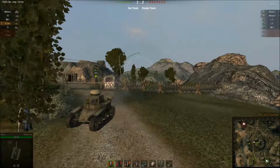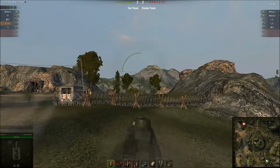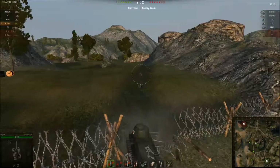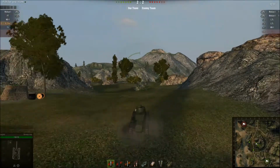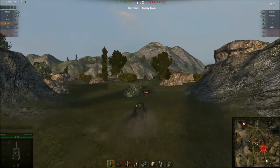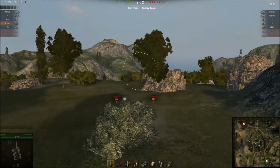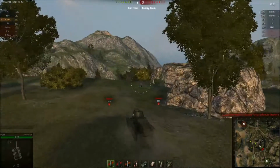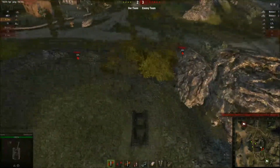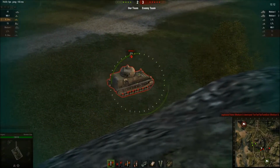And this is something that Otsu's really great at, just because it's got such good gun depression, that I can essentially shoot over the edge of this hill without exposing very much of my tank at all. As you'll see in a minute or so once I slowly drive over there. There are the two medium tanks. So let's poke over the edge a tiny bit. One shot.